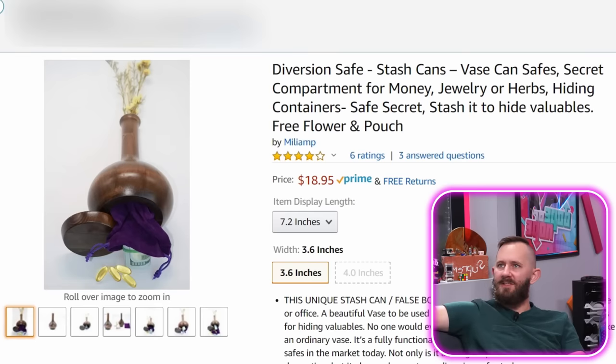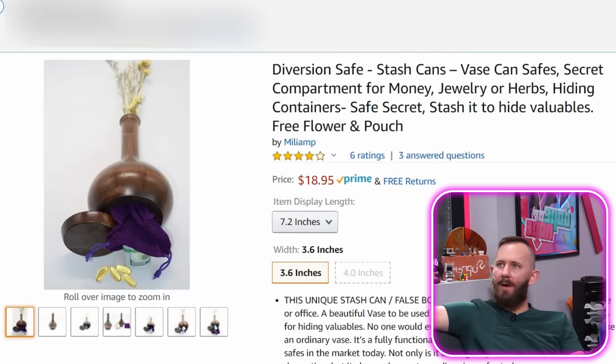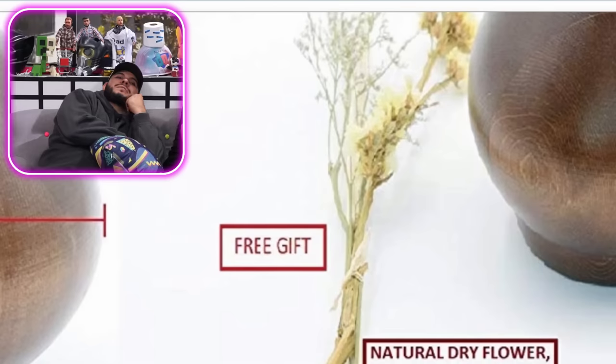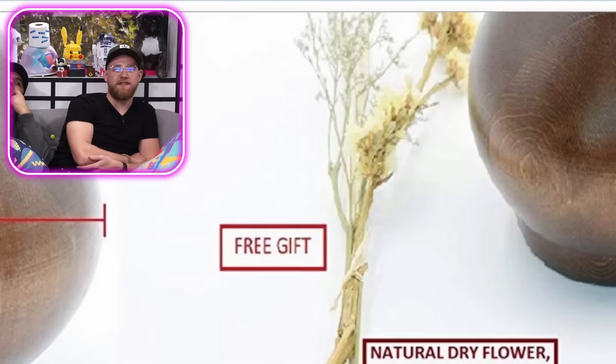Diversion! It's a safe. Stash cans. Oh, I'd love to stash cans. Inside my flower pot. Vase can safe. Secret compartments for money, jewelry, or herbs. Or herbs? Like oregano. Or thyme. You can store thyme? Yes. Free flower and pouch. Wow, you get a free pouch. And a free flower. Pouch. Free gift. A dead flower. Yeah, that looks rusted. Something that represents all relationship.